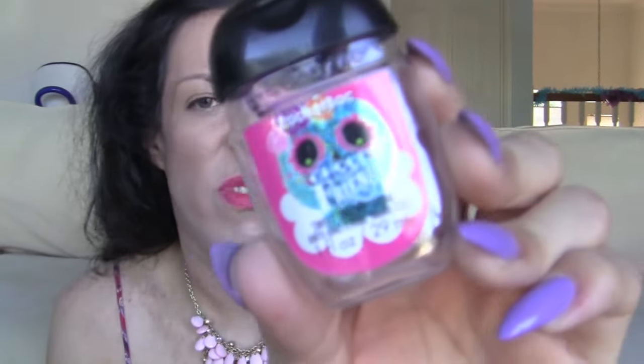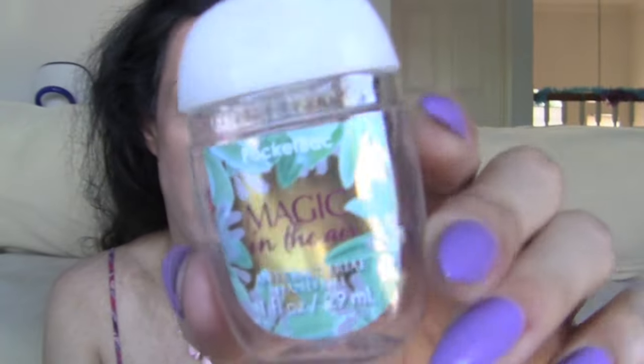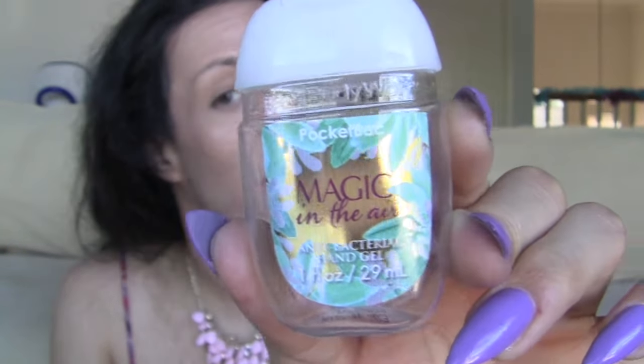More Pocketbacs. This is Ghoul Friends Sweet Spooky Sugar. This is a Halloween one, but it's just a berry scent, right? You can use it all year round. It's pretty. Oh well, there you go, it had to go by. Bye-bye. Magic in the Air. You guys, I love it. This I'll purchase again for sure if they bring it back next year or later this year. I love the scent. Just smells magical. It really does.